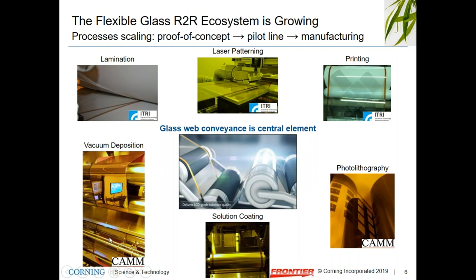So this is the flexible glass going into the coating system, and this is after the chamber's open. This is the web that's been coated with nice shiny metal coming out of the system. So you can really create large area, high quality mirrors on 300 square meters of glass. And different types of solution coating are possible, and different types of roll-to-roll photolithography are also possible. So these are just more research interactions that we've had.